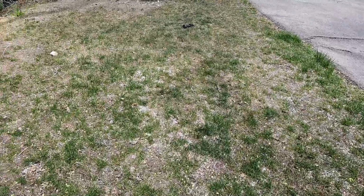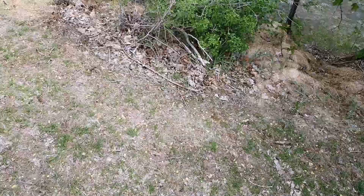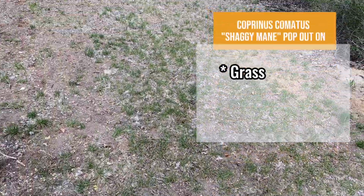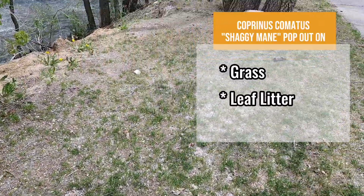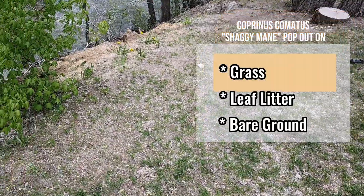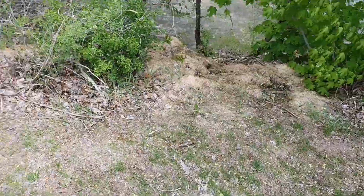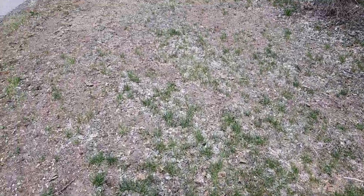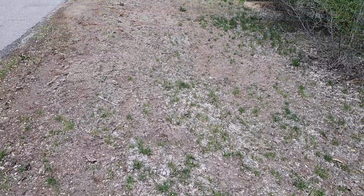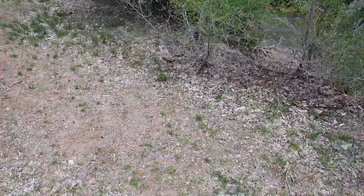So the Coprinus Comatus, they love this type of area. They'll pop up in grass, they'll pop up in leaf litter, they'll pop up in bare ground, and you can find them at all elevations, but they're easier to find this time of year in the lower elevations, as long as there's been precipitation. And with the precipitation we've had this last week, I'm thinking that we'll probably find some, if not today, some very soon. Let's see what we can find.